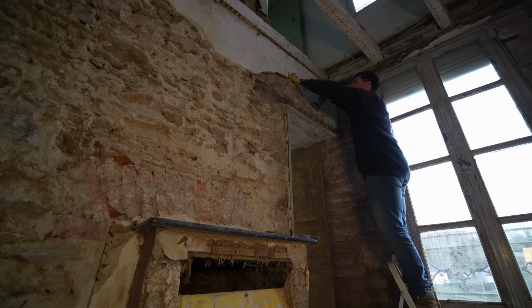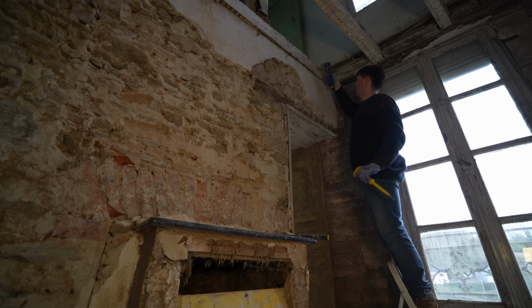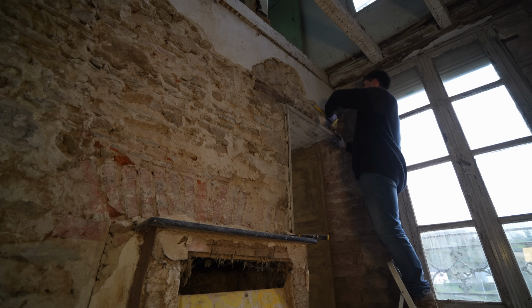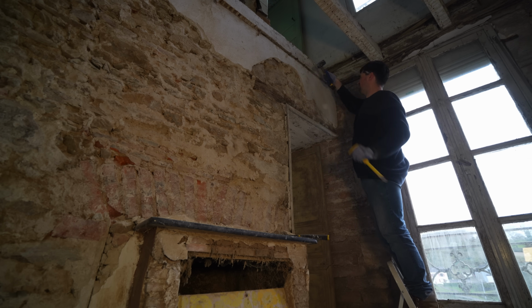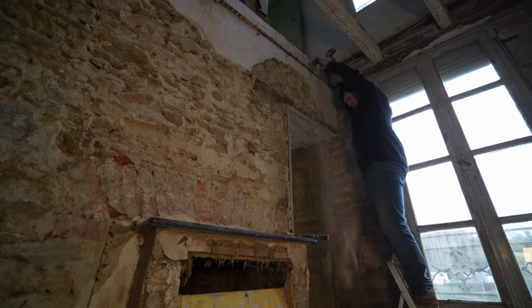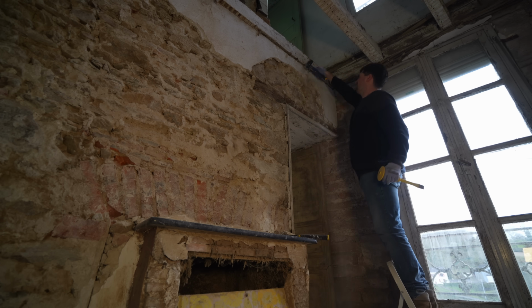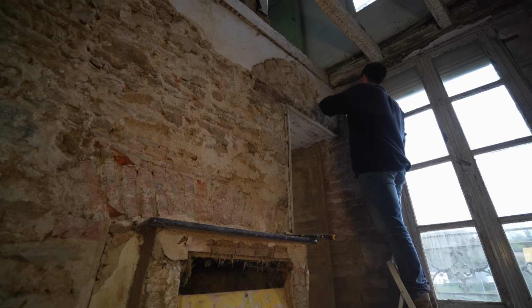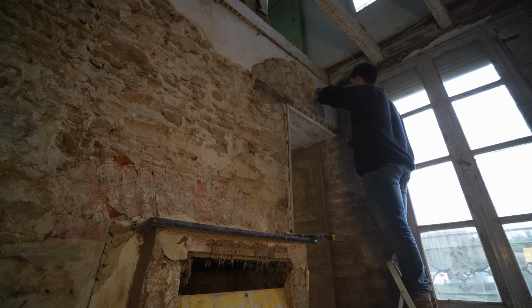Oh, I'm coming in with a little voiceover. That's right. Couldn't resist making a little voiceover for you today. Notice I'm giving the wall a few love taps with the hammer as well as using the chisel. So it's a bit of brute force along with a little bit of precision. The chisel is the precision and the hammer's the brute force. You get the idea. Anyway, I consider this to be therapeutic in all fairness.